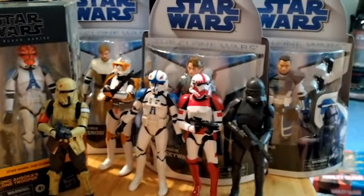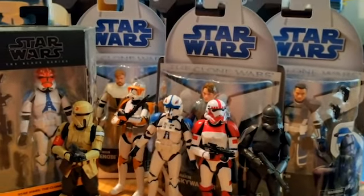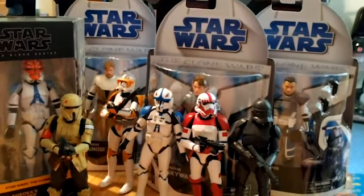All right, so we found one whole set and then one extra, so we have an extra to trade. We're going to go out there. We're not going to stop till we at least get another set.